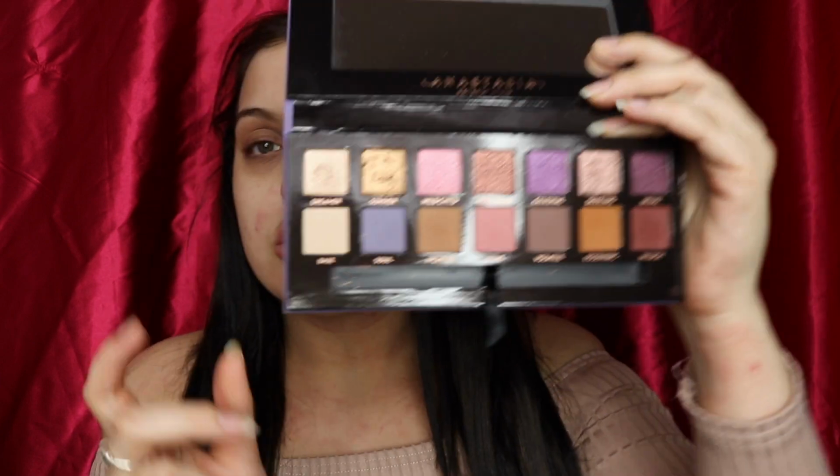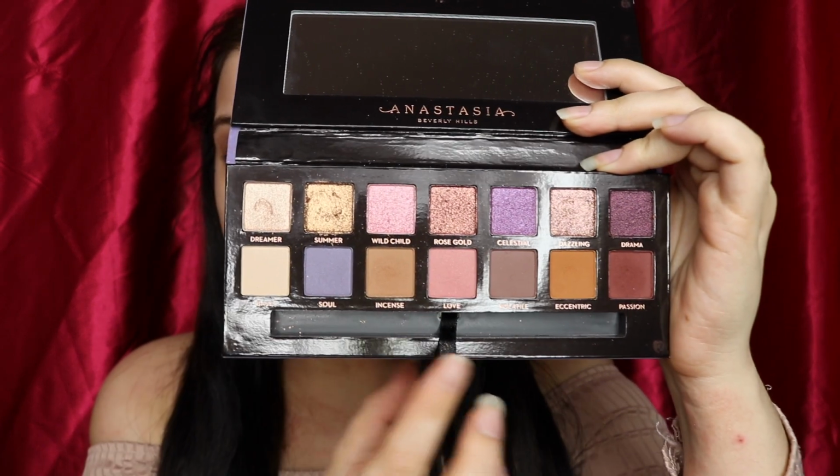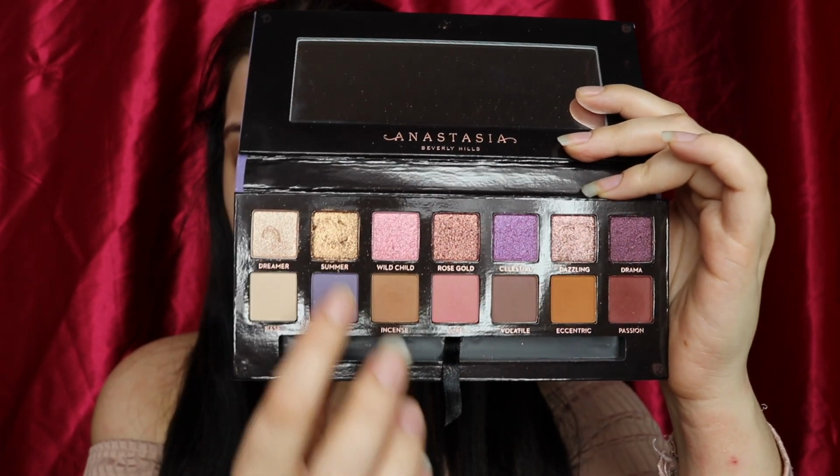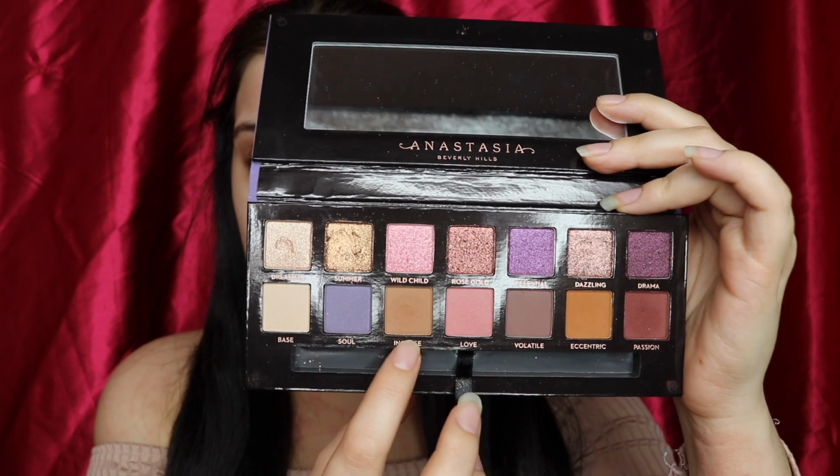Today I received this baby in the mail, so I thought I would do a purple Norvina-styled makeup look for you guys. I used it for the first time yesterday and I used more of the neutral shades, so I'll show you. I used more of these shades down here and this gold shade up here.